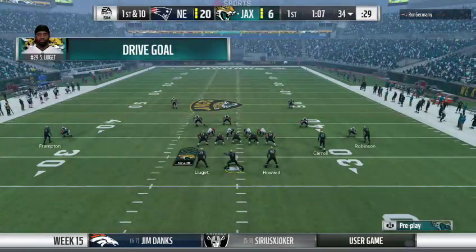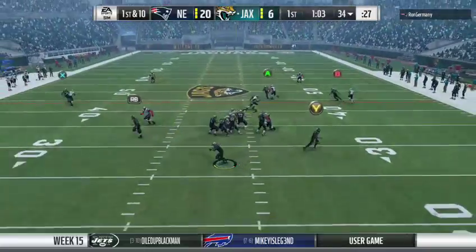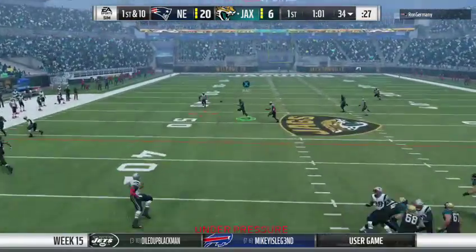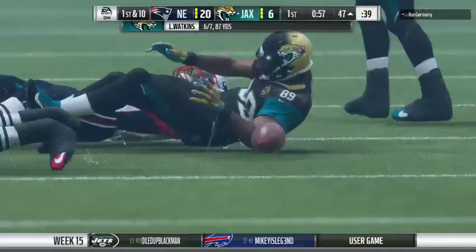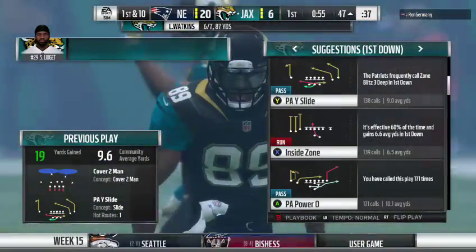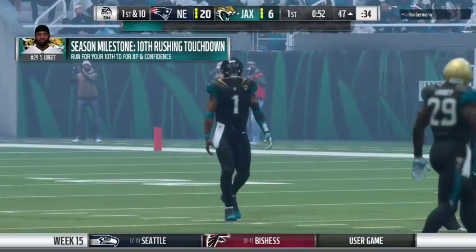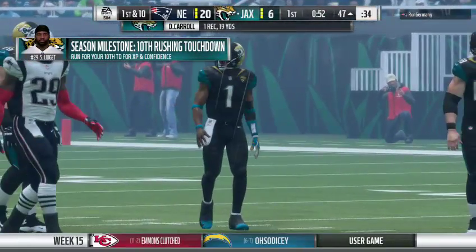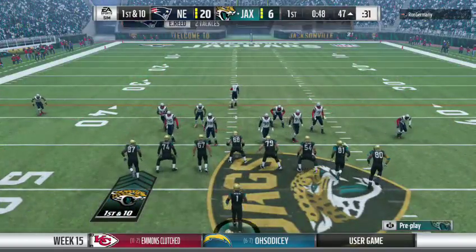Now a play fake here on first down. Looking left side and he's got a man. It's Carroll. And he'll be taken down, but not before he gets into enemy territory. First down, Jacksonville. The passing game looking sharp on this drive for the Jags. First down and 10 now for the offensive group.